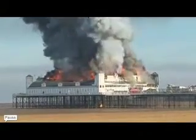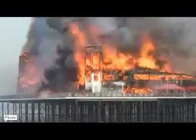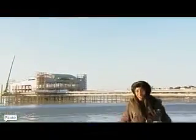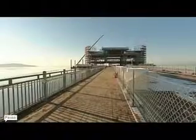July 2008 and Weston-super-Mare's famous Grand Pier is on fire. Millions watch in shock as the much-loved pavilion is reduced to a smouldering tangle of metal. But today, against all the odds, the owners have crazy ambitions, not just for spectacular new attractions, but to reopen in just 6 months. The fire happened under our watch, and it's a huge feeling of responsibility.